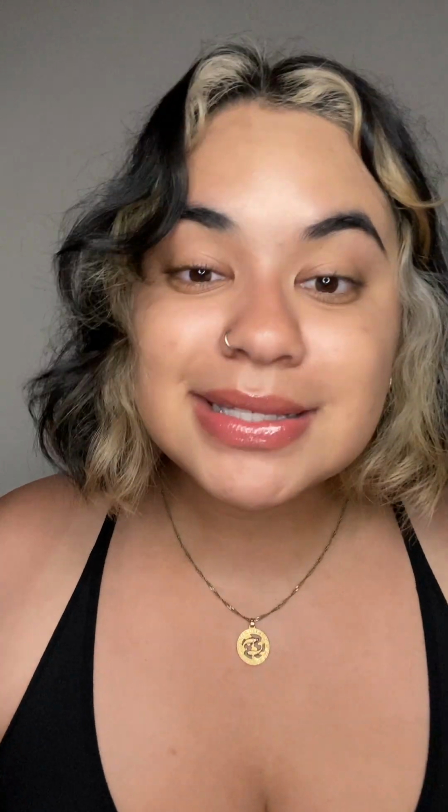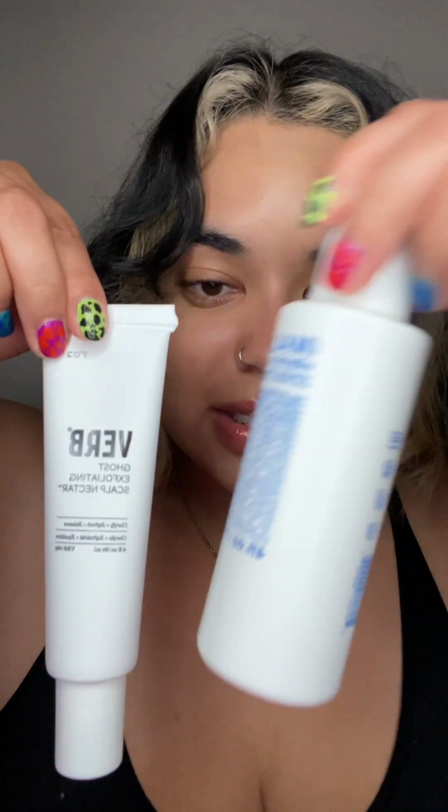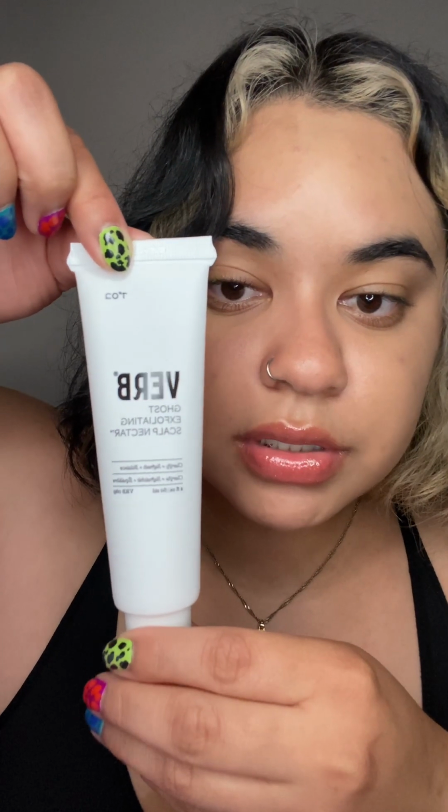It's this. This is the Verb Ghost Exfoliating Scalp Nectar. Oh my gosh. This is the packaging, very minimalistic. I love the black and white. I'm someone that has dandruff from buildup on my scalp, so this is perfect actually. It says exfoliate, clarify, balance for all hair types. No parabens, no gluten, no sulfates. Basically, it just gets all of the junk off your scalp. This is what it looks like. It has a very clinical look to it. I am excited to try this.